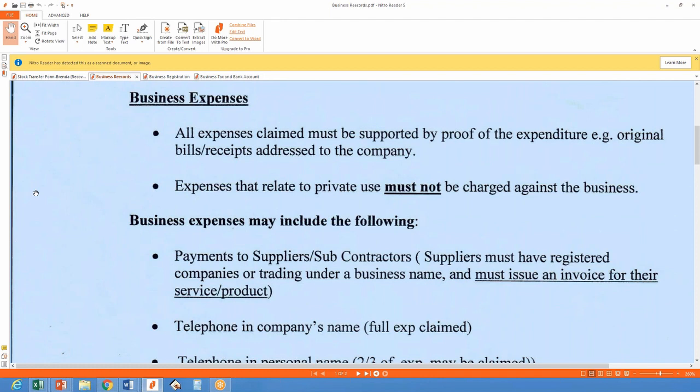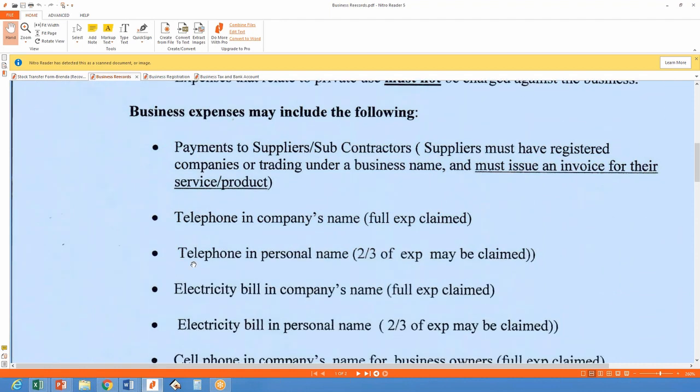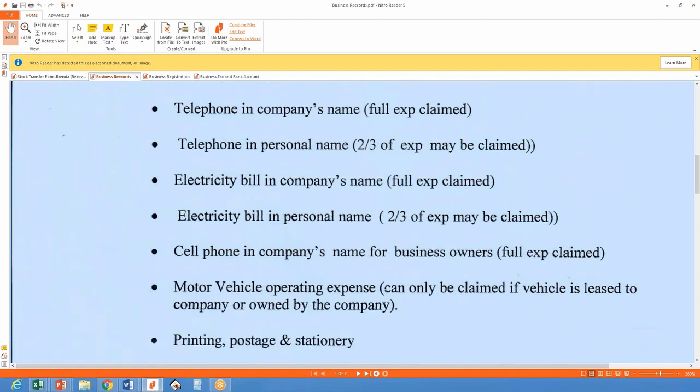Expenses that relate to private use must not be included in the business. Here are the expenses that we want to include, and we categorize them accordingly. Suppliers, telephone expenses, utility bills, electricity: where the bills are not in your business name, then I can only claim 2/3 of that bill. In addition to cell phones, once the cell phone is in my business name, I could get the full amount, or if it is not in my business name, then I can only claim 2/3.